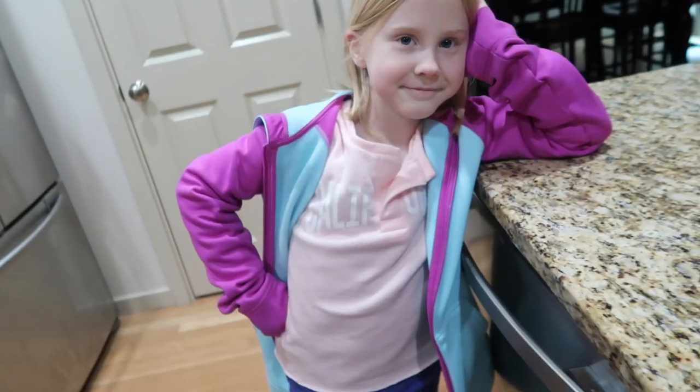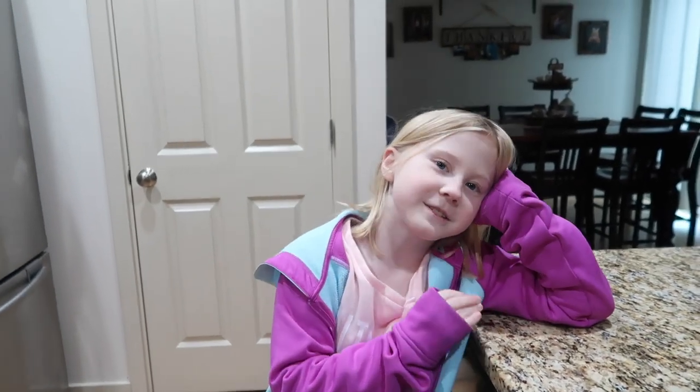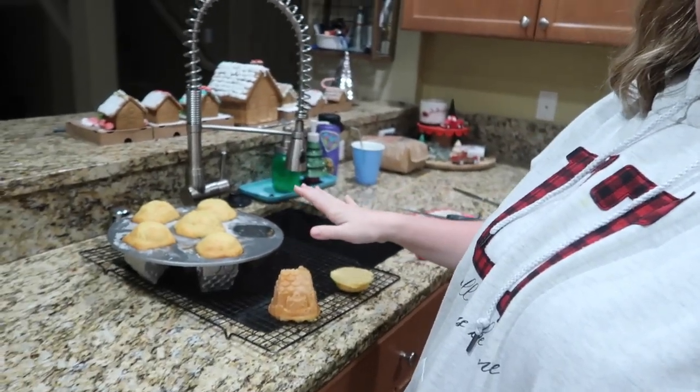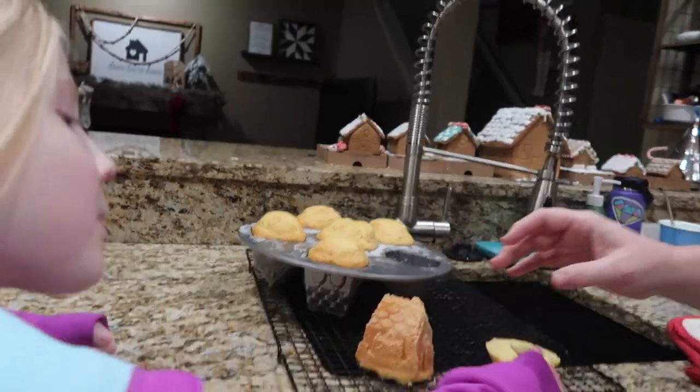Hello, friends. I actually did my little curls from my little twisties. I just left them in. Now I'm kind of getting hot because we've been baking. What have we been baking, Ashley? We've been baking cake houses. It is the day before Christmas Eve, and Ashley really wanted to try again on our little cake mold, jello mold, whatever you want to use it for, mold, and check it out.